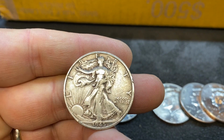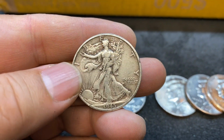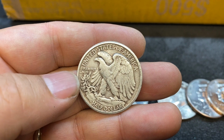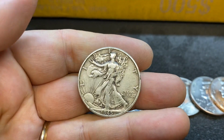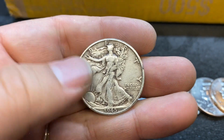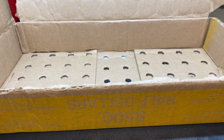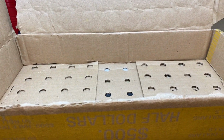The star of the show, of course, was this, in the very first roll, no less, a 1945 90% silver Walking Liberty half dollar, and it's actually in pretty darn good shape. It's one of the nicer ones I think I've ever found in a box. So, really nice find. Unfortunately, we didn't find any more of these as we went through the box. I do have 3 more sister boxes to this waiting for me at the bank, so we might get real lucky in one of those other boxes.